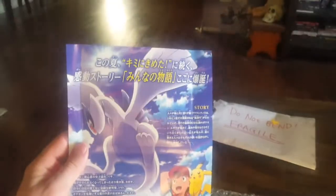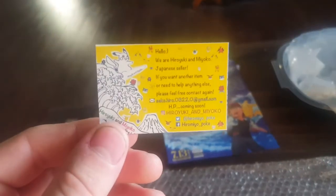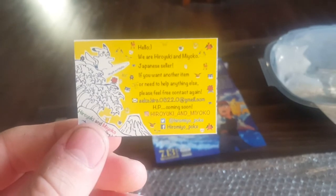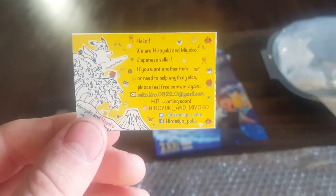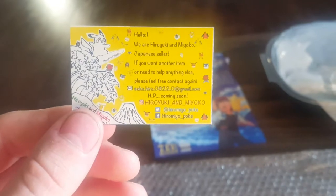If they're trying to advertise to me, it's not going to work well because I have no idea what any of that says. But they bubble wrapped this in a CD case, which is a pretty good idea. They gave me their little tag here that says what they are. Hello, we are Hiroyuki and Miyoko, Japanese seller. If you want another item or need to help anything else, please feel free. Contact again. There's the email. HP coming soon, and there's all their stuff.